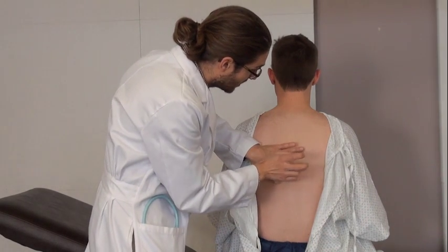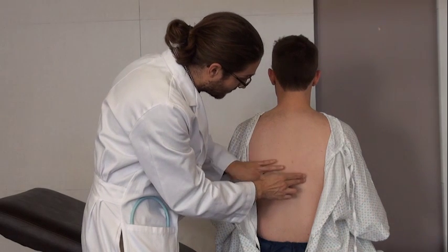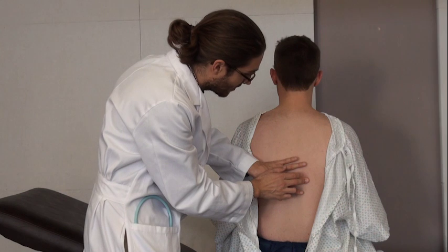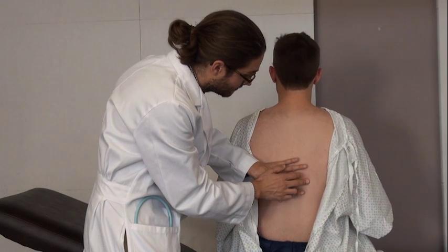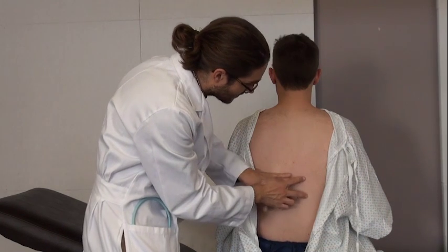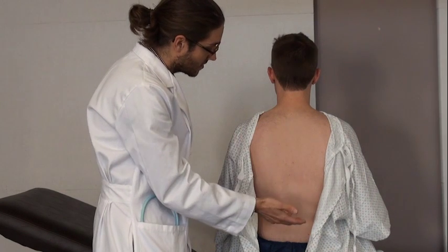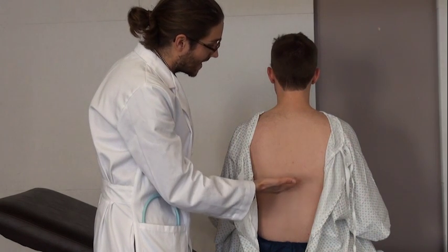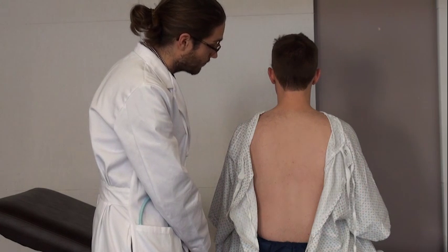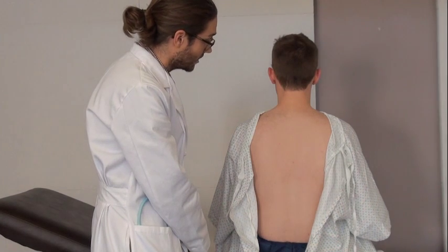Just relax for a second until I find the area that is dull, okay? And I'm noticing it's dull at the same spot on both sides. Now let's have you take a deep breath in again and hold it. Excellent. So again, about 5 centimeters on both sides, so they're bilaterally symmetric, and I am seeing the appropriate drop in the diaphragm as what I would expect. Okay. So now let's transition into an examination of the front.